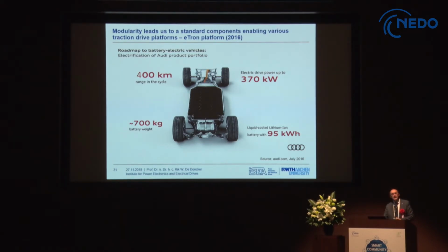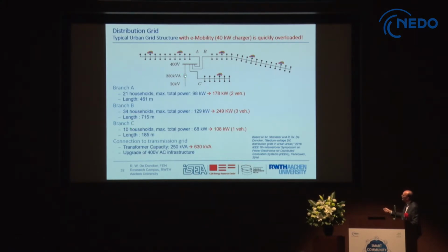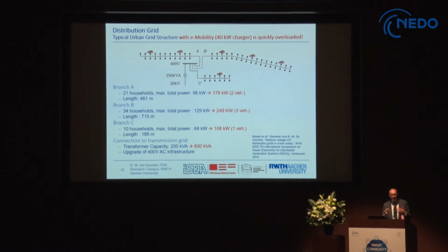Now let's say that you live in Aachen, and a typical substation in Aachen from 20 kilovolt to 400 volt low voltage is feeding, for instance, branches of 21 households, 34, 10 households. The transformers are typically 250 kVA. Now, if you have 6 cars charging at home with 40 kilowatt only, the transformer is totally overloaded. So we have to find solutions how we can bring this high peak power to the users.